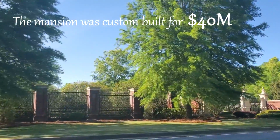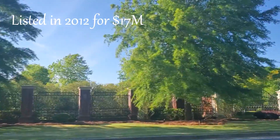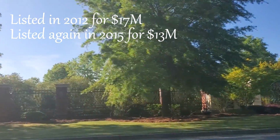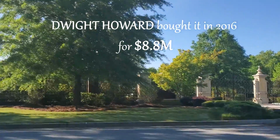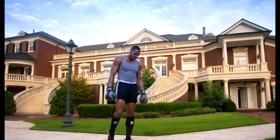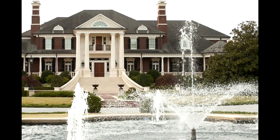While the original owner spent a fortune to build this place, he put this in market for $17 million in 2012, but no one bought it. It got listed again in 2015 for $13 million until Dwight Howard bought it at a bargain price of $8.8 million. Dwight remains the owner of this property, and he's been seen spending time here during quarantine. Who wouldn't want to be stuck in this massive house after all?